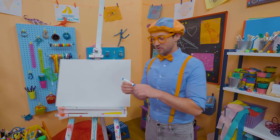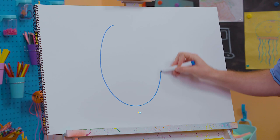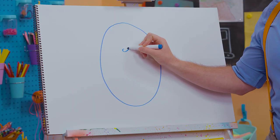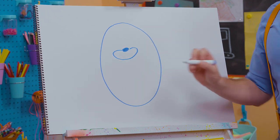Okay, to draw Debo, I'm gonna take a blue marker and draw a big oval. Okay, just like this. Whoa, yeah, and that's his body. Perfect. And then let's start with his nose. There we go. Let's fill it in just like that. And then a big oval below his nose.